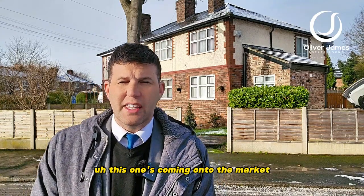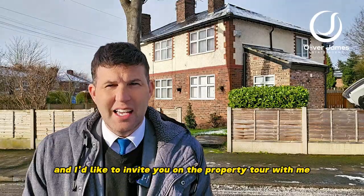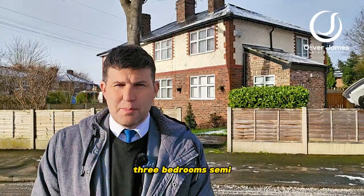This one's coming onto the market, and I'd like to invite you on the property tour with me to have a look at this fabulous corner plot, three bedroom semi.